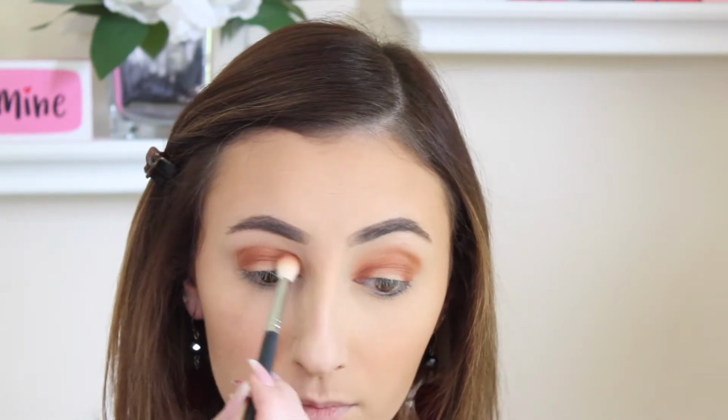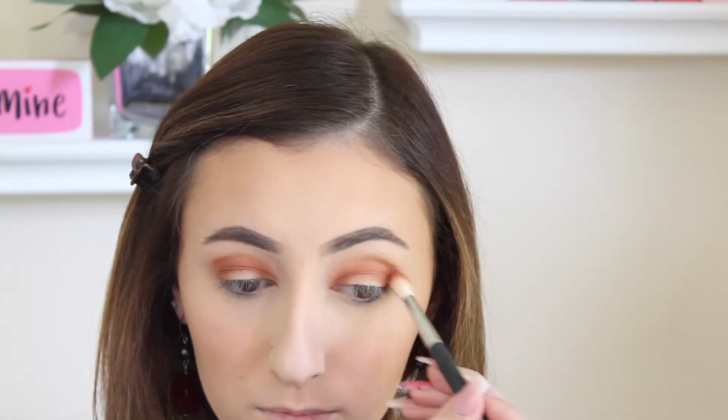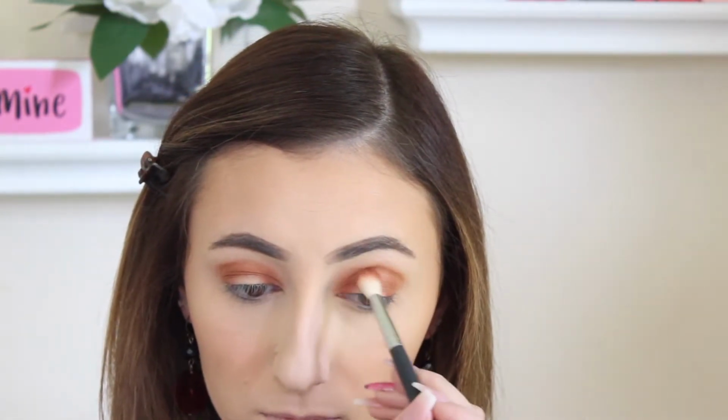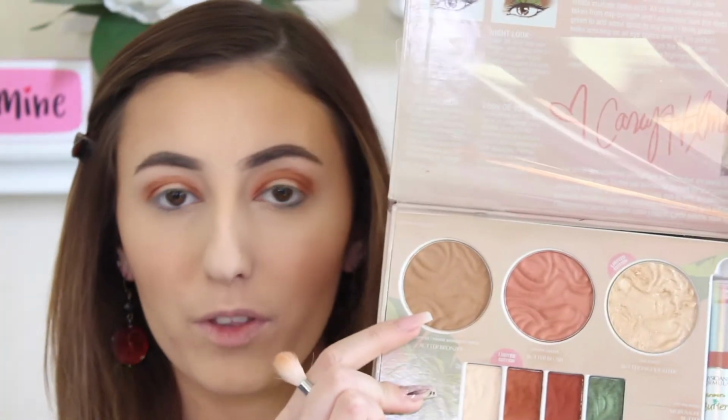Alright, so going back in with No Filter again, I'm just going to blend the two together. And then going back in with our bronzer shade, I'm just going to go back in and go over our transition shade just to make sure everything is nice and blended and that there are no harsh lines.